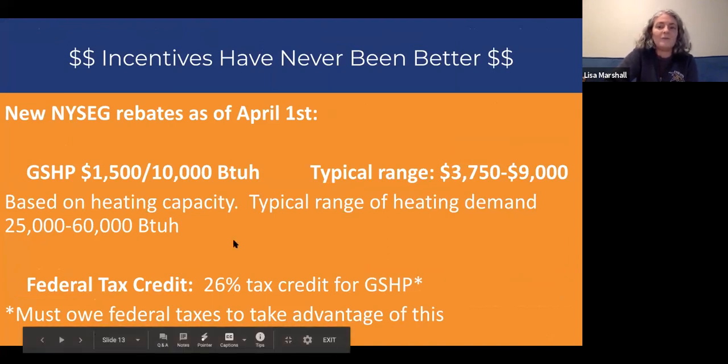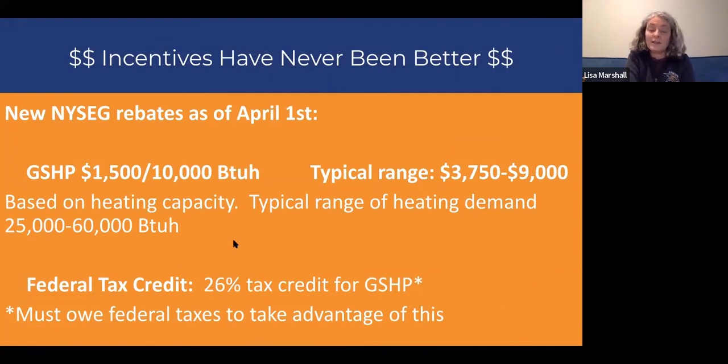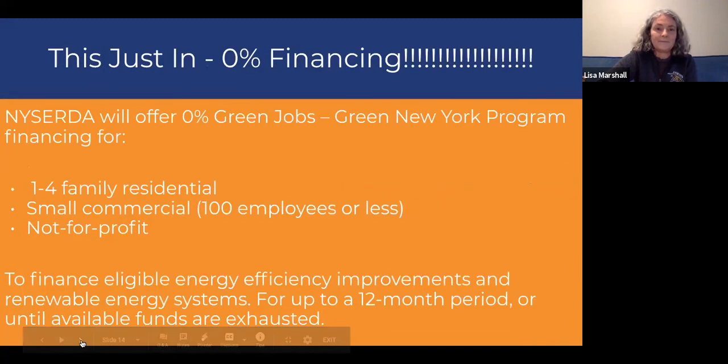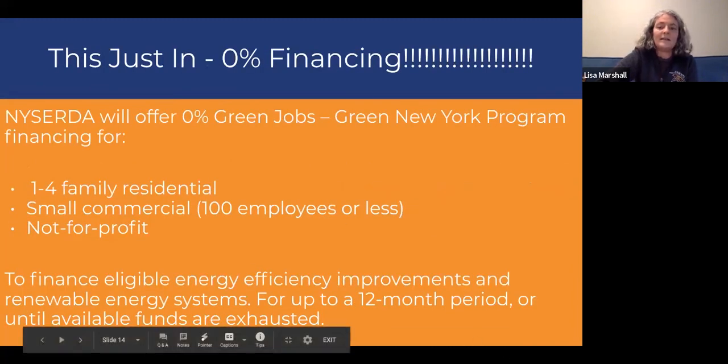And by the way, if you don't act this year, that federal tax credit is supposed to go down to 22% next year, and it was 30% last year. They thought they were going to be able to keep it at 30%, but somehow that didn't happen in Washington. So if you are interested, the incentives are really good right now.